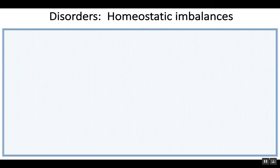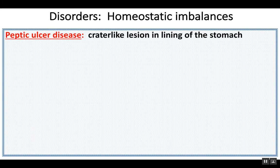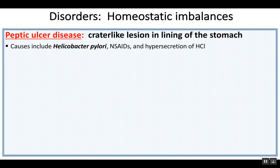Finally, a little bit about some of the disorders of the digestive system. We've probably heard of ulcers. Ulcers are little lesions in the lining of the stomach or even in the small intestine. These are typically found under situations where the person might be under stress. They could also have an infection that contributes to their ulcers. We used to think that ulcers were just related to stress, and that's not necessarily the case.